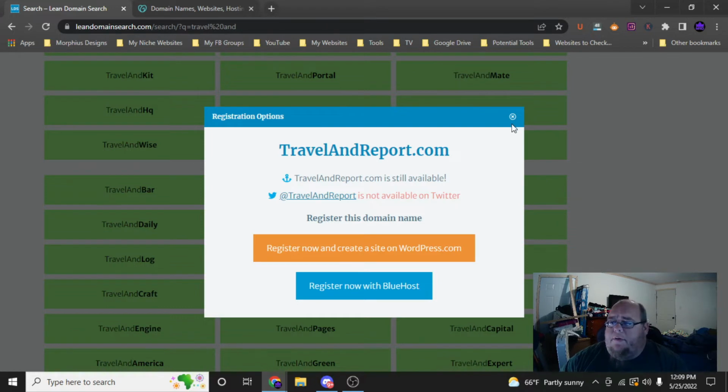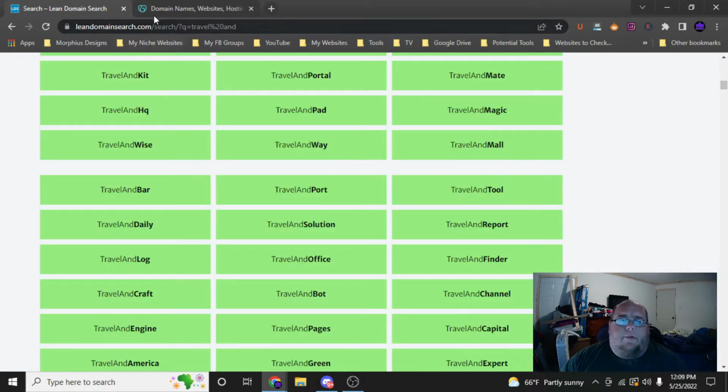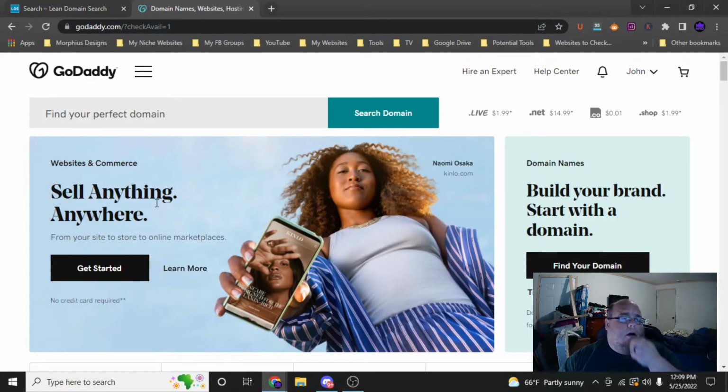So let's see. You can also create a site on WordPress.com here. You can register now with Bluehost. I don't use Bluehost, sorry. So since I know what this domain is, I'm going to jump on over to GoDaddy. You can have your personal preferences on this. I use GoDaddy to buy my domains. I've been doing it for years.